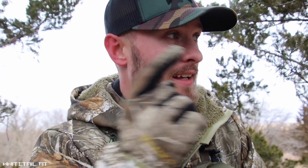Set up in the stand, and it's windy. I'm getting blown around like a rag doll up here, but hopefully this wind calms down after a little while. These deer start to move out of this bedding area, cross over into the open cornfield, and try to get something to eat tonight. What's the plan?